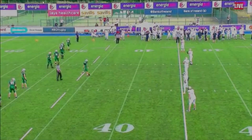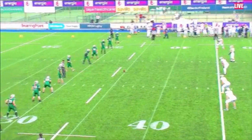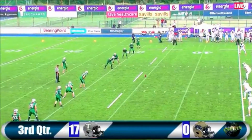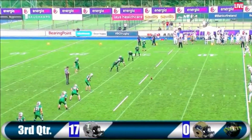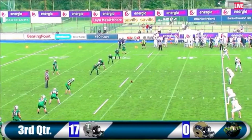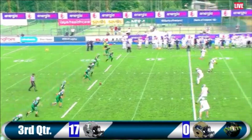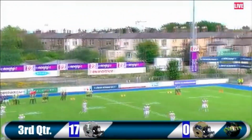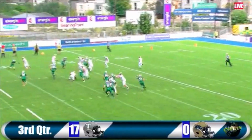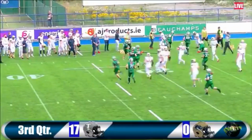Good afternoon and welcome back for the second half of the Shamrock Bowl 33 clash, final clash between the Belfast Trojans in green and the Panthers, South Dublin Panthers in white. This is Harry Shorthose here, and alongside me I have Paul Hosford of the West Dublin Rhinos. The Panthers have it all to do this half, Paul. 17-0 down and under a lot of pressure.